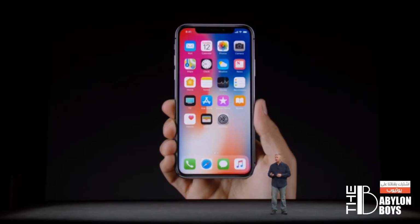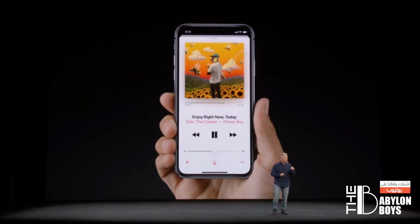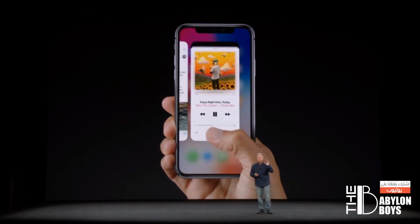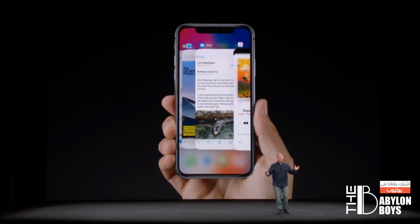It's so much nicer. Now, the same fluid gesture also works for multitasking. So if you're in an app and you want to multitask, you just swipe up from the bottom, you pause for a split second, and you're in multitasking. And then you can tap on any app and jump right to it.